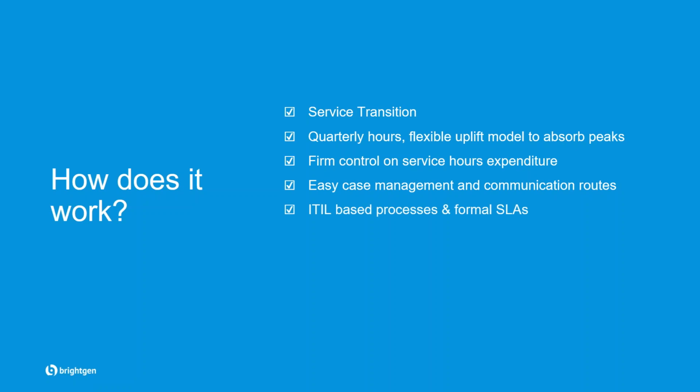So being within the IT industry, our processes are ITIL based, and ITIL is an industry standard framework for change and release management, incident management, and problem management. And our processes are based on that framework. And we do also have some formal SLAs to go along with that as well, which we can give you some more information on if you need it.